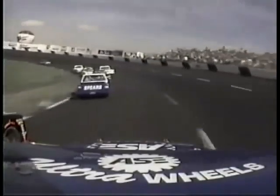There you see Ruttman, he's still there, trying to get by Irvin to get up there to battle with Sprague. There you see Sedgwick now back into the picture. Works alongside Mike Bliss. That's at the 7th position now. Riding with Bliss.